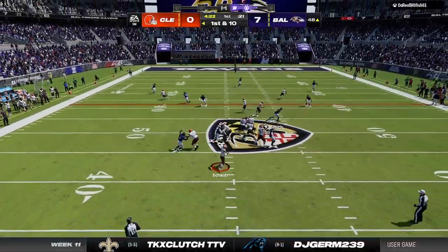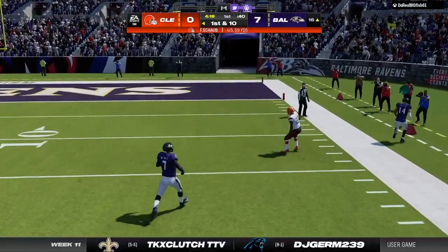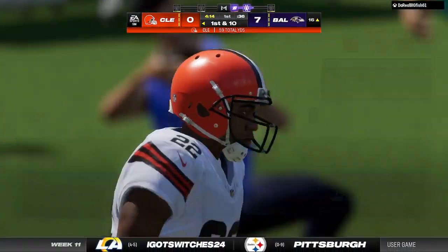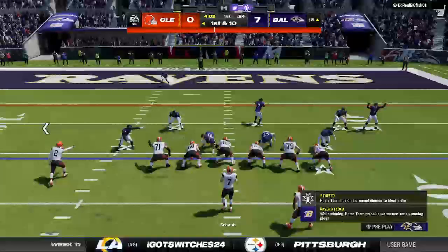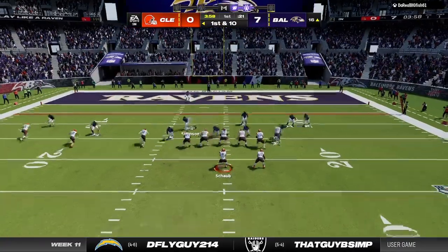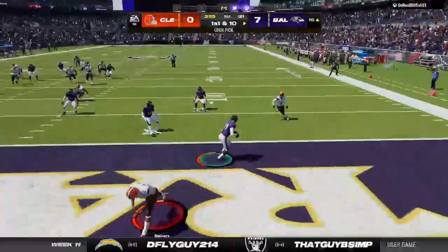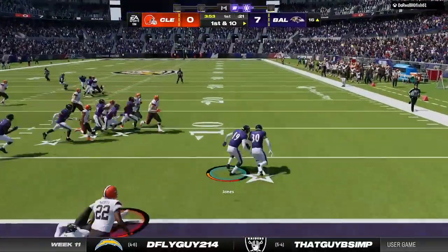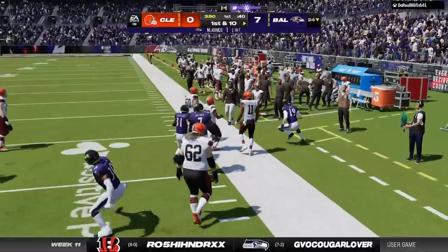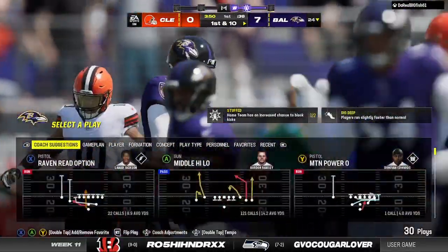They'll look to throw again. That's caught inside the 20. Give him 32 on the play. Back to throw again. And it's intercepted at the goal line. Jones now on the return. And the Ravens are going to have it here as they'll start at their own 24-yard line.